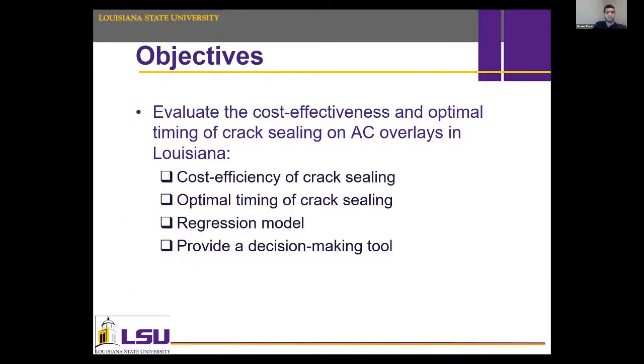So this takes us to the objectives of this paper. Our objectives were to evaluate the cost effectiveness and optimal timing of crack sealing on asphalt overlays in Louisiana. Specifically, we evaluated the cost effectiveness of this treatment. We also evaluated its optimal timing. So we were trying to provide guidance for state agencies on when to apply, like a quantitative procedure of when to apply the crack sealing to achieve the optimal benefits of this treatment.